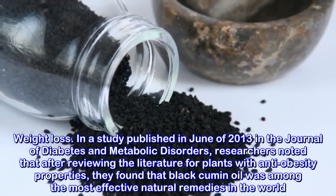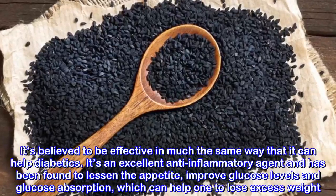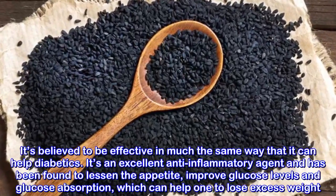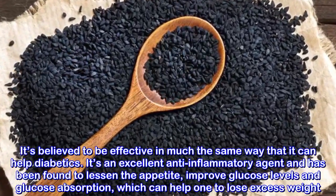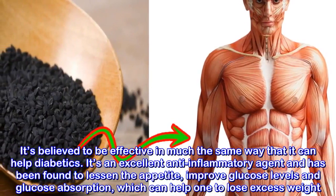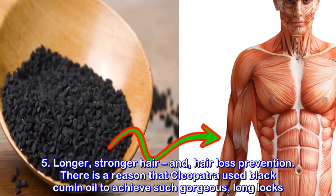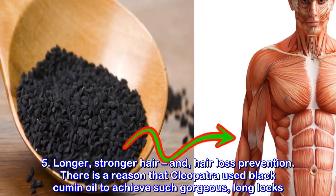It's believed to be effective in much the same way that it can help diabetics. It's an excellent anti-inflammatory agent and has been found to lessen the appetite, improve glucose levels and glucose absorption, which can help one to lose excess weight. 5. Longer, stronger hair and hair loss prevention.